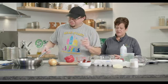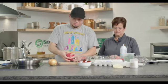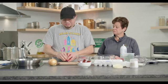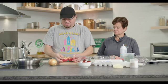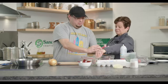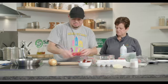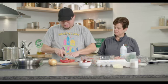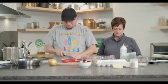The first thing we're going to cut is our pepper. One easy way to do your peppers is to just pop the top, as easy as that. Then you can actually use your knife or your hand, whichever is easier for you. We're going to store these scraps. Shake some of that seed out. Cut that in half. We'll cut the ends off here, as so.